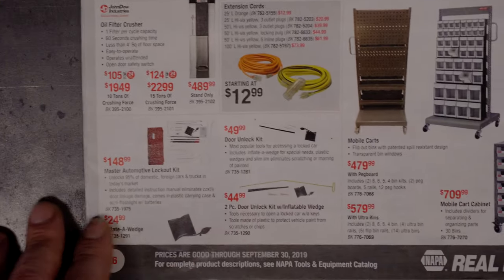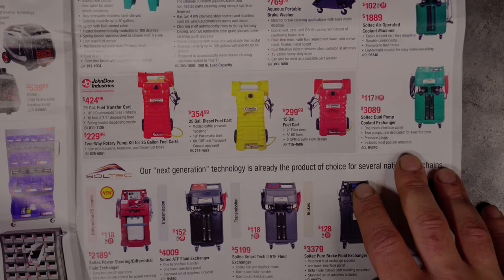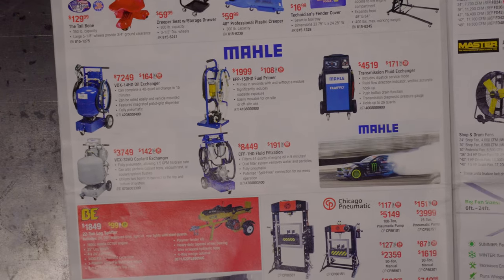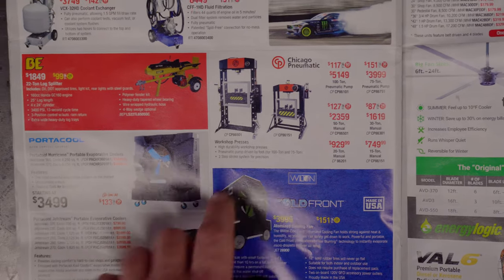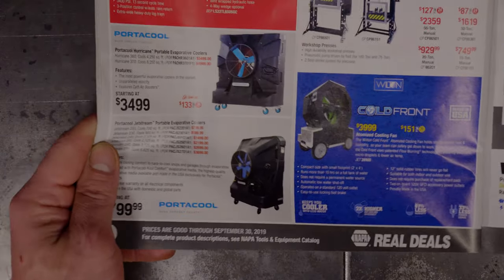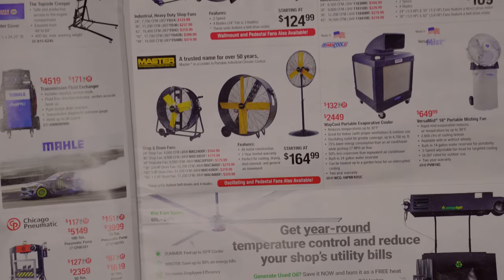Generators, bolt bins, some parts washers, and it has some fuel carts as well, mechanics creepers, coolant exchanger, fuel primer, transmission fluid exchanger, workshop presses. You can see those are pretty heavy duty, man. I mean, they cost a lot, but you can see they're pretty intense. Some shop fans. Shop fans are expensive.